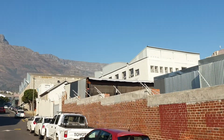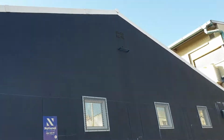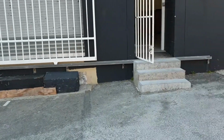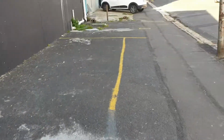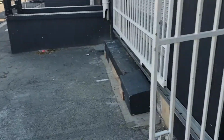We are under Table Mountain here, and I'm gonna quickly walk you through what is on offer here. Here is a ramp. There's parking possibilities in the front of the building here, and let's see what it looks like on the inside.